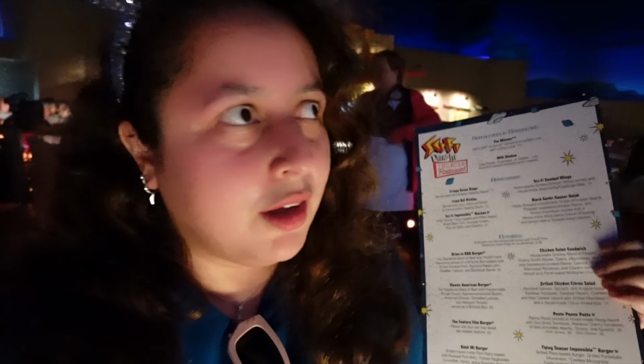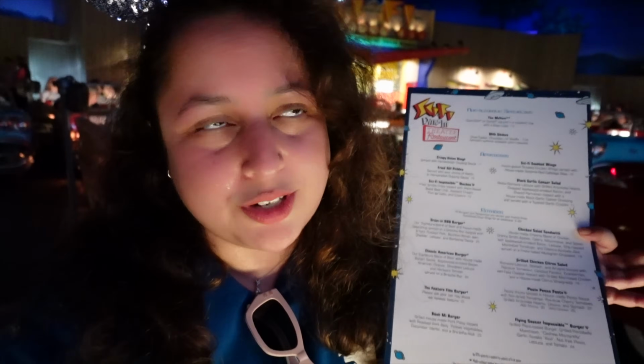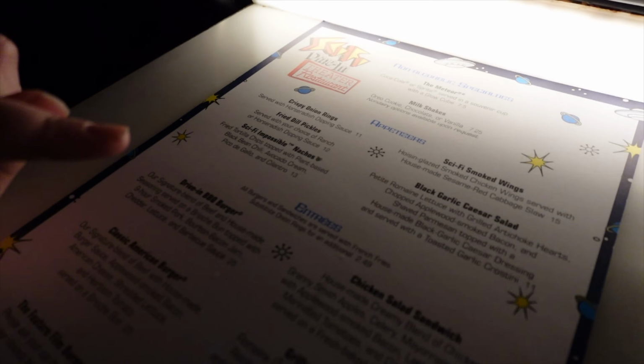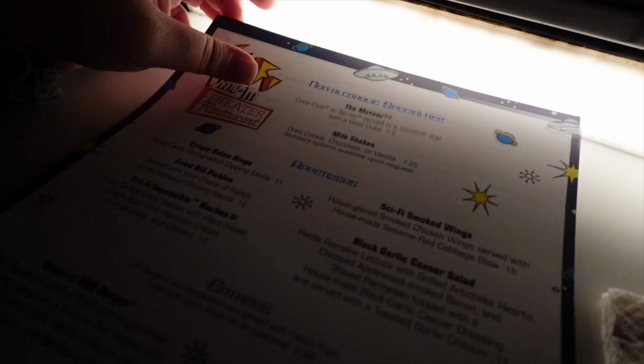The menu is here. We're going to have a quick look. I'm going to be quiet because, whilst it's a restaurant and people will be talking because of the film on, the atmosphere is a little bit quieter than what some other restaurants might be. Like I said, we're here for the Fantasmic Dining Package, which I think includes a starter and a main course, or a main course and a dessert, if I'm not mistaken.